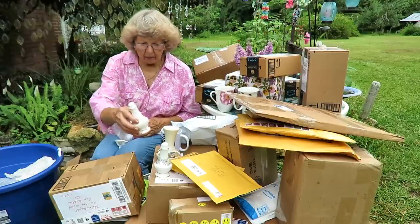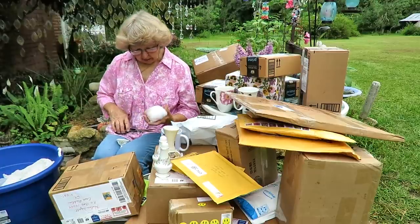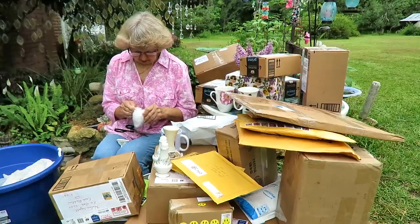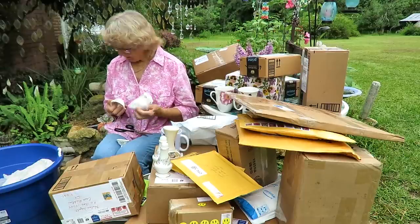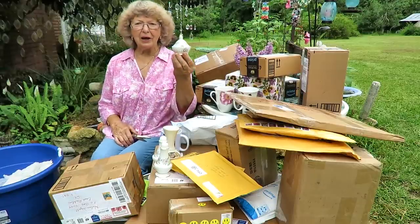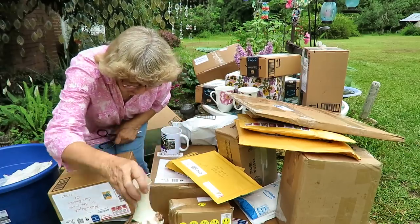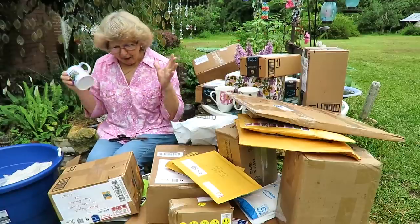Oh, there's the other pepper shaker. Oh, how pretty. Okay, here's something else. You shouldn't do all this for me. Oh, that's a lid for this. Oh, how cute! Set this over here so it won't get broke. Oh, I love my cup! Oh, that is awesome!